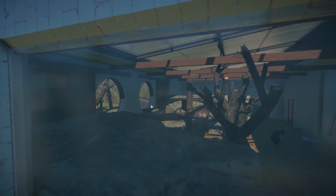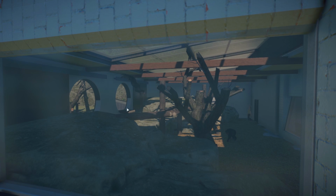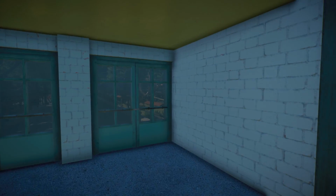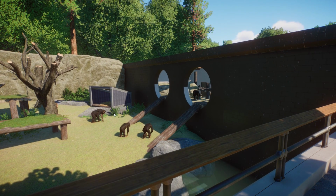What I really like about this indoor-outdoor section is these round structures, so the animals can go through them. I'm not sure if the keepers can go through them, so it might not be the best thing to do in a franchise zoo. But then again, I think most of the people are playing Sandbox these days. You can just do whatever you want, and I'm really enjoying Sandbox as well.